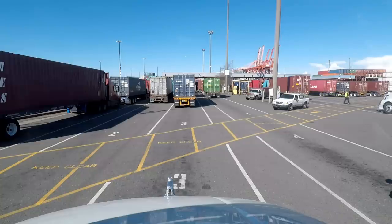You have to have a TWIC card, which is a Transportation Worker Identification Credential, which I believe is $129. I don't know if the price is somewhere around there, $129, somewhere around there. Yeah, you have to get one of those. But as we progress in the port, I will take you along and show you what it's all about.